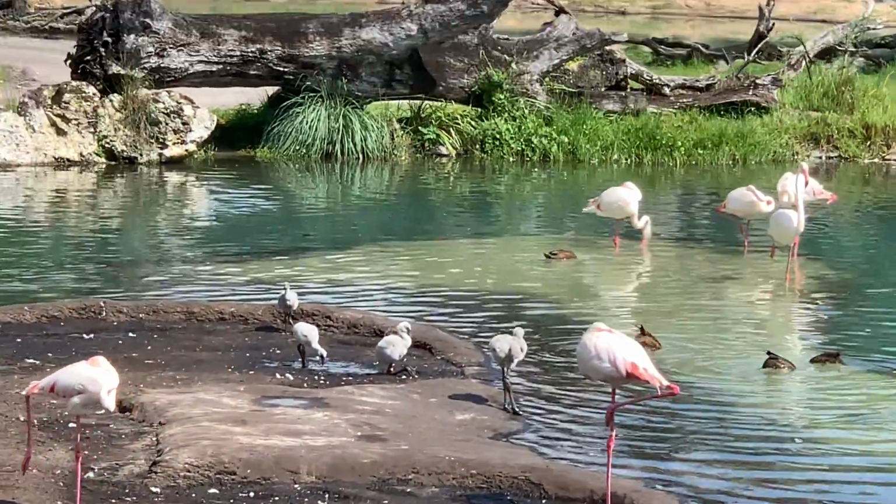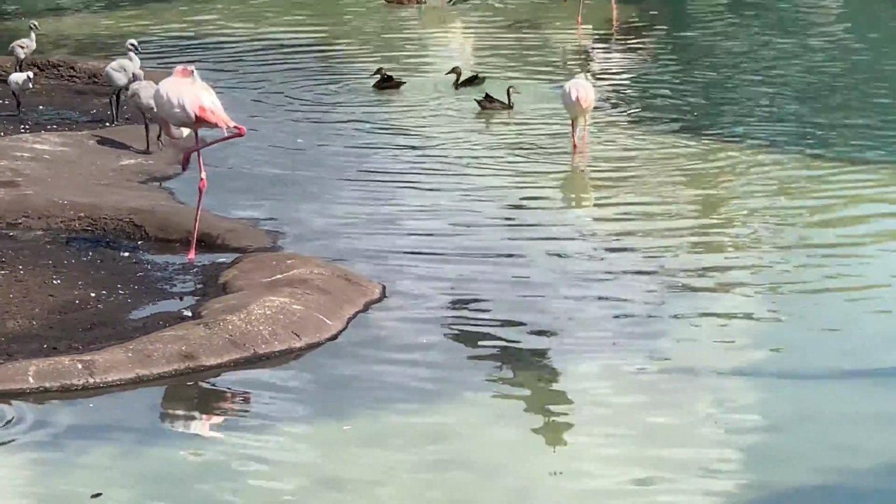Interesting fact about flamingos: flamingos will actually stand on one leg to conserve energy.